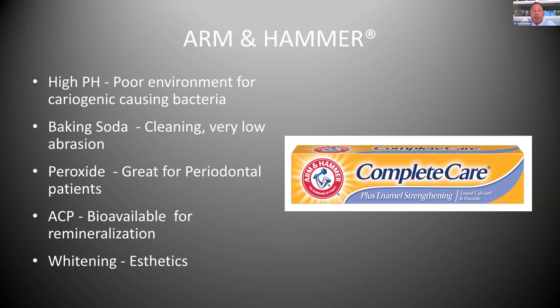The question, when I met with the people at Arm & Hammer, and the question that you should ask anybody when you walk through a trade show is, how much bioavailable ACP, how much bioavailable liquid calcium is in your product? It's all well and good to stick it on the label, but does it do anything? Arm & Hammer's internal studies show true bioavailability of that liquid calcium.